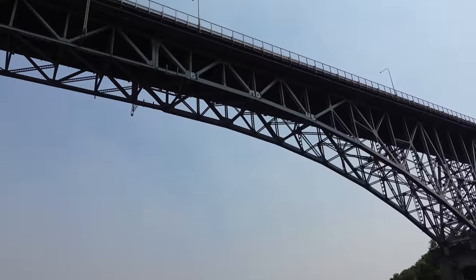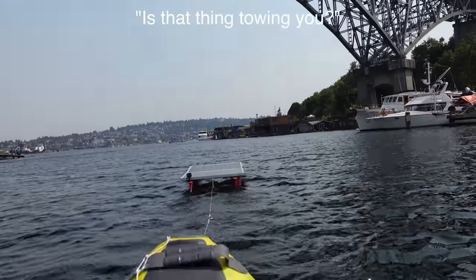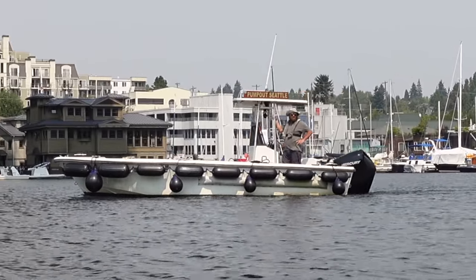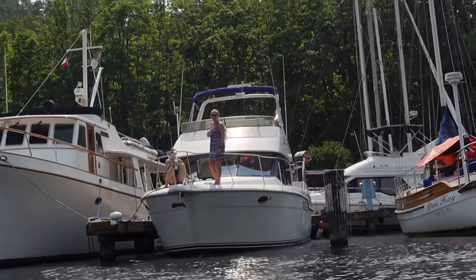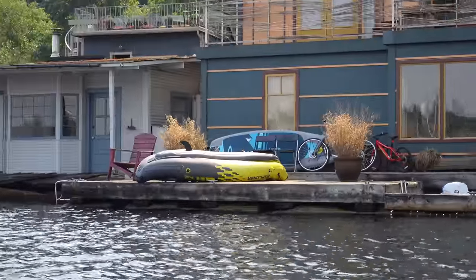Wow. Here we go, about to go under the 99 Bridge. Towing you? Yeah. That's real cool. Thanks, it's solar powered. You make it up? Yep. Badass, that is amazing. Thank you. Yeah, it's solar powered, all electric. Hey look, that's my same kayak pretty much.